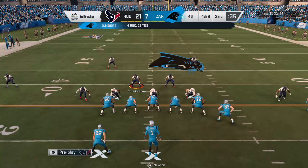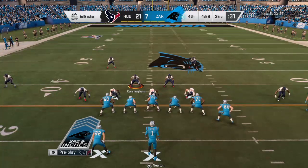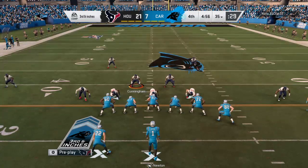The offense on 3rd down tonight, they've hit 2 for 4 thus far. They're looking at 3rd and the nose of the football. Gun.